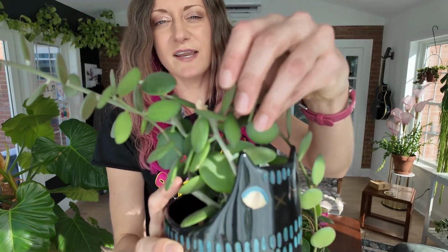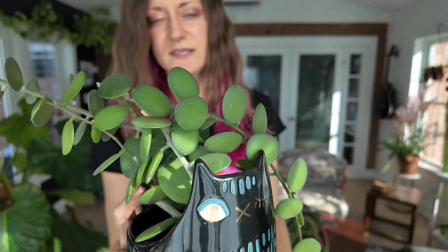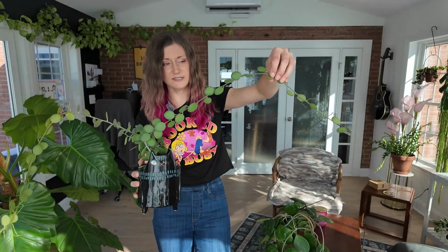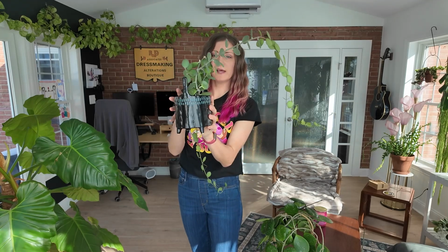So you can see right here, this is where I originally cut this plant to do a couple propagations. So this whole stem right here is new. And the tendrils are grabbing onto one of my Hoyas there. So this one is just a really cool plant to have on the top of a shelf because it can kind of drape out in a really cool way. I've seen people run them along trellises or run them along walls, which looks very, very cool as well.